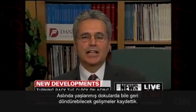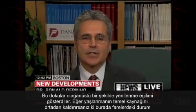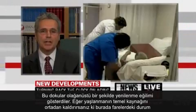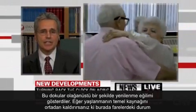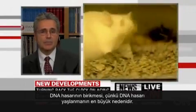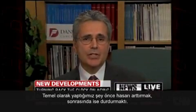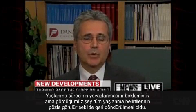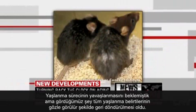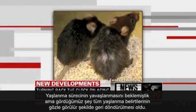Well, what we've learned is that there is a point of return for even aged tissues, that tissues retain the remarkable capacity to rejuvenate if you remove the underlying cause of the aging, which in this case was excessive DNA damage in the mice. And DNA damage is a major cause of aging. And essentially what we did in these mice was to have increased damage and then erase that damage. And we were expecting an attenuation, a slowing of the aging process. But what we saw, as you described in your lead, a remarkable reversal of many of the signs and symptoms of aging.